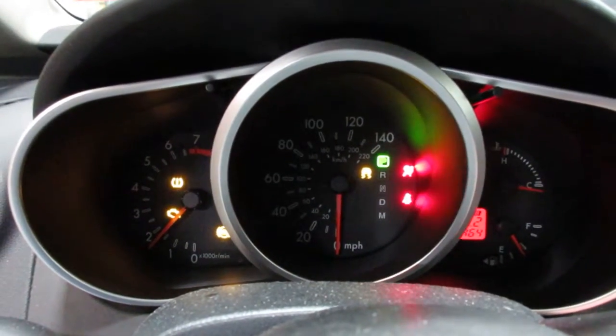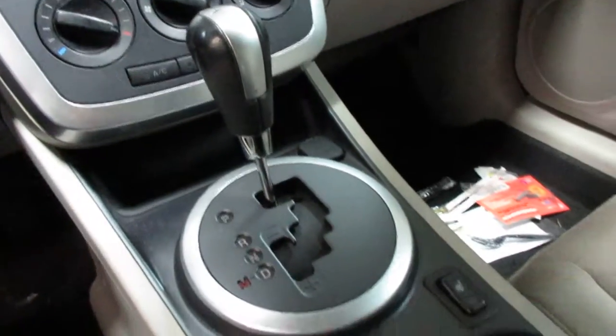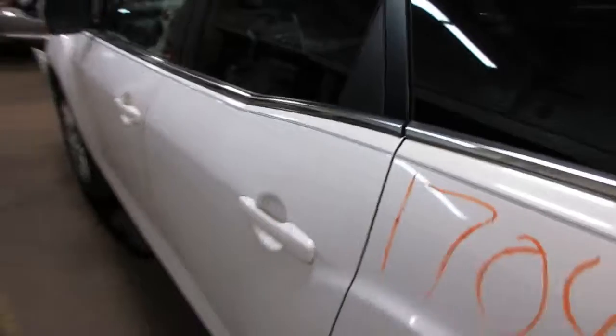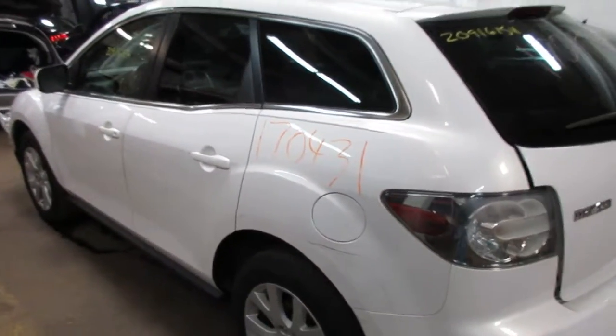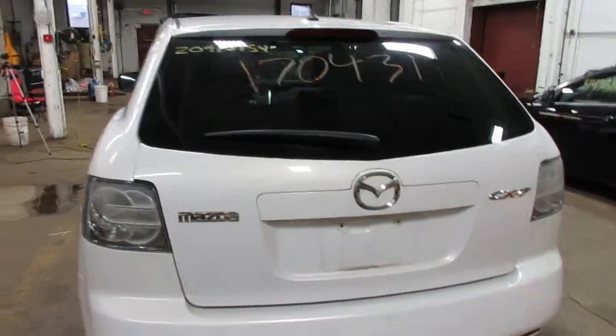As you can see, the car starts right up, runs great. Everything in the car works. Automatic transmission, heated seats. We're parting out this entire car, so if you need any parts from it, let us know. We'll inventory a lot of stuff off of this.